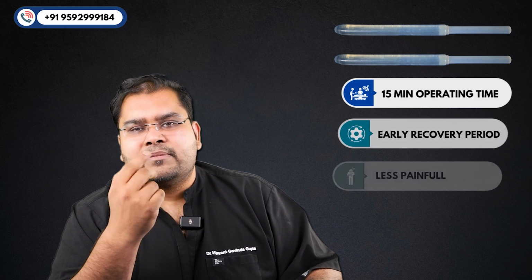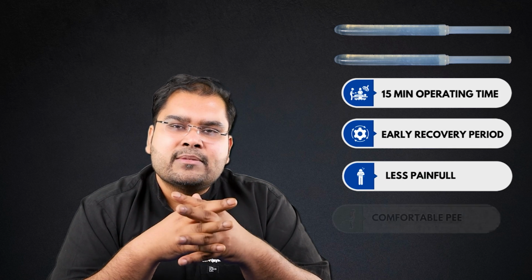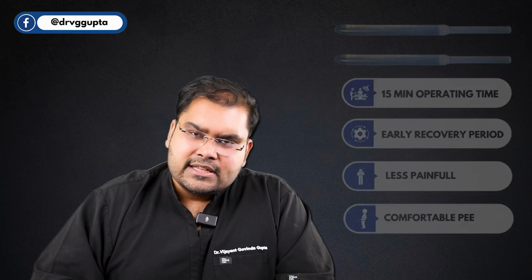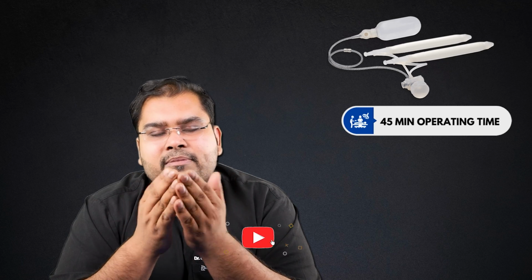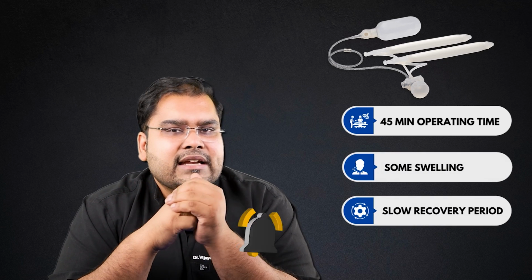So the surgery duration is very short, because of which the recovery period, the pain, the post-operative workouts, everything tends to begin earlier. The patients are able to pee more comfortably, and these implants tend to recover very fast. In this case, because we are putting a part inside the scrotum, we are also putting a part inside the abdomen. So these implants take 45 minutes to an hour to operate. Because there are more components, it takes more time. There may be some bruising, swelling, redness, and the recovery period is slower than the Indian implant. The Indian implant can be utilized immediately.